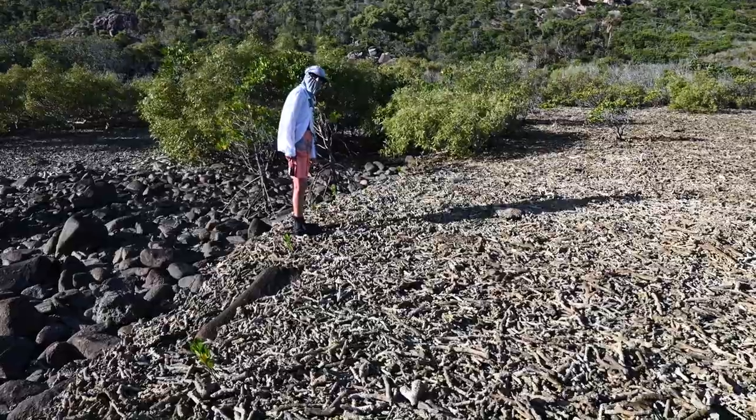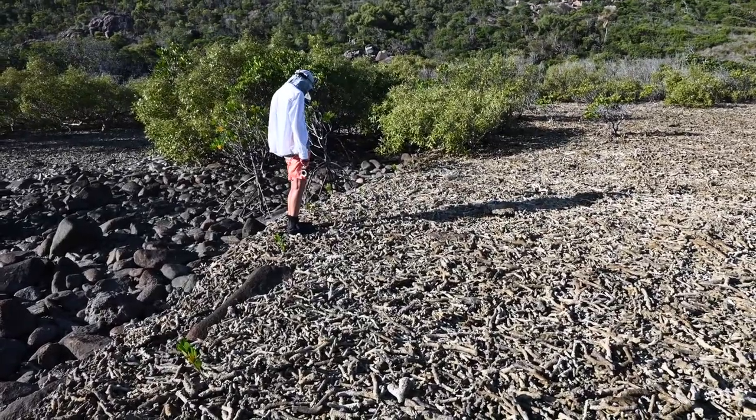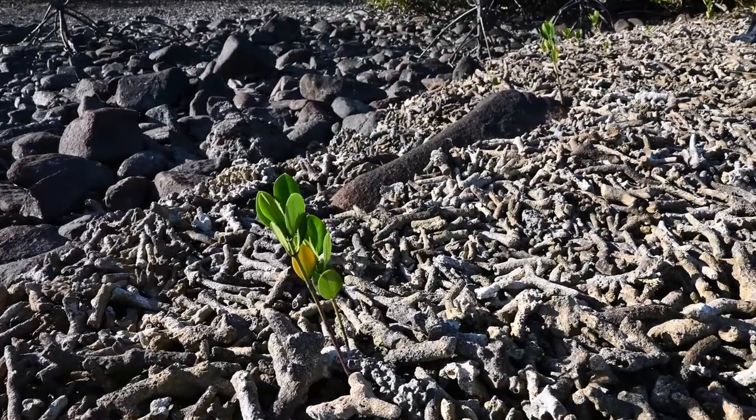Avril's standing on a huge rubble bank, which is the remains of a lot of acropora corals thrown up by Cyclone Debbie.